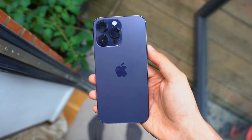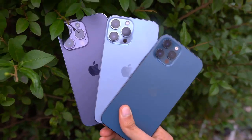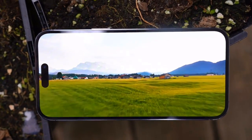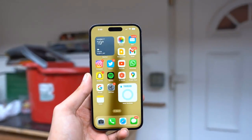Later this fall, Apple will launch two key safety features for the iPhone 14 Pro Max. The first is emergency SOS via satellite, which combines new antennas and software to connect to satellites when you can't get a cellular or Wi-Fi signal. You will then get help from emergency services to your location.